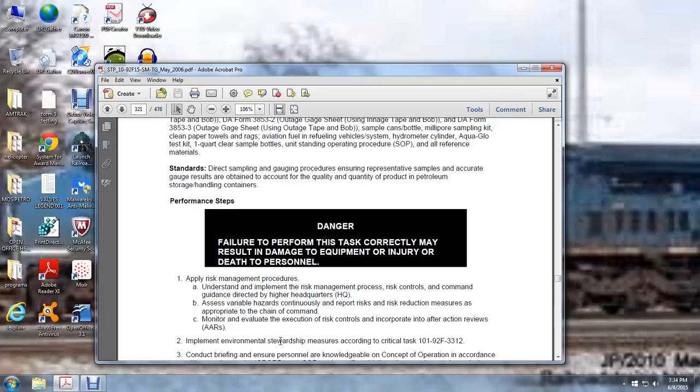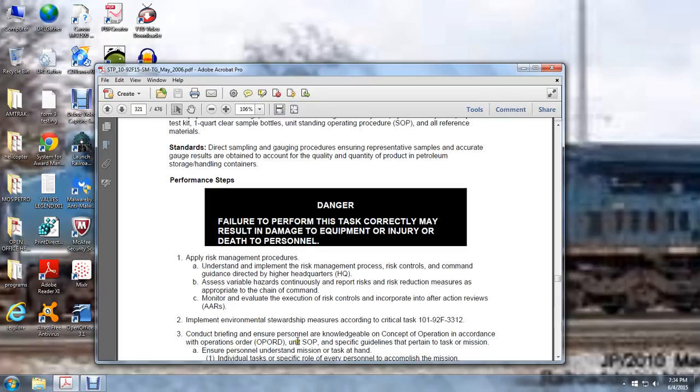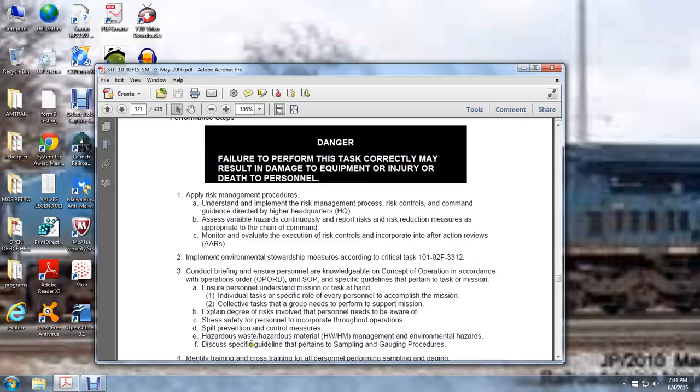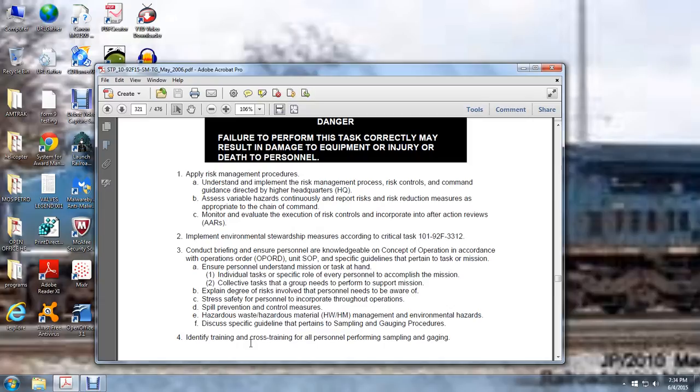10-192F-3313. Conduct a briefing, ensuring personnel know the concept of operation in accordance with the operation orders and standard operating procedures in the unit, and specific guidelines pertaining to the task and mission. Ensure personnel understand the mission, the task, the individual task, specific roles and environmental factors, and the collective task the group needs to perform the support mission. Explain the degree of risk involved that personnel need to be aware of. Stress safety for personnel throughout the operation, including spill prevention control measures, hazardous waste material management, and environmental hazards.